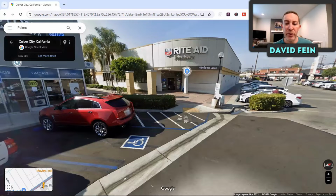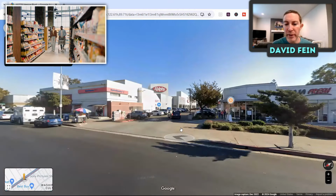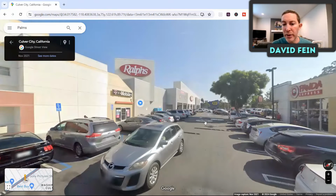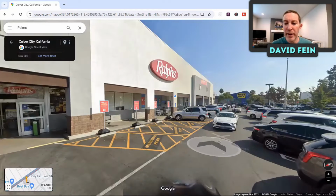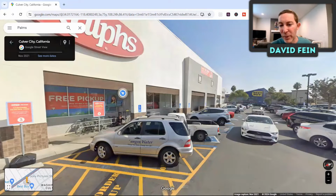So Rite Aid is similar to CVS. Again, it's kind of like a convenience store with a pharmacy. And then on the other side of this, you've got Ralph's supermarket, similar to Vaughn's. You got Baja Fresh. There's a Brazilian all-you-can-eat restaurant here, which is awesome. It's kind of pricey, but it's all you can eat, and it's a fun experience. They just keep bringing out skewers of meat, which is fantastic, cooked and prepared in many different ways.